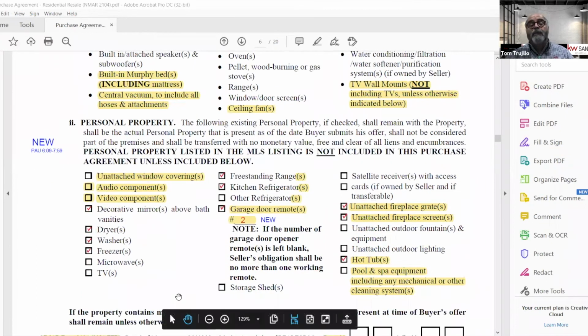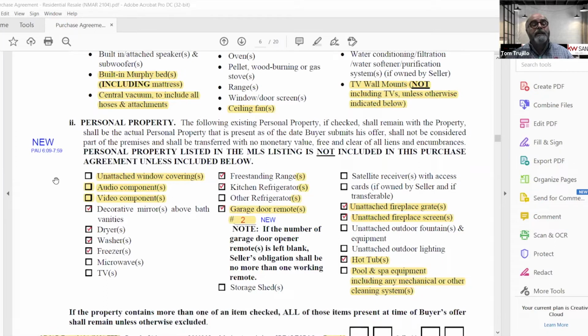But all right, here we go. Here's the new stuff, personal property. Again, you can go to the update that Ashley has, the numbers at 609 to 759. Unattached window coverings. These are things that you say we want, the check marks. These are new, audio components and video components. They're separated. But as a new broker, more than likely you're going to want the decorative mirror hanging over the sinks and vanities. You may want the dryer and the washer and the freezer. You're going to see those kinds of things in the listing when you go on MLS and see what they're going to leave or not. So even though they may not want to leave the washer and dryer, you may want to negotiate it and you may want them. There's free ranges, kitchen refrigerators, and other refrigerators.